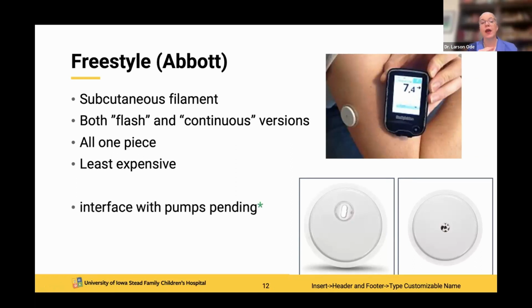And some people actually appreciate only getting the number when they ask for it, because they can find the constant influx of their blood sugar number to be somewhat overwhelming and stressful. So some people actually really like the flash version where you only see the number, even though it's recording all the time, and you can download it if you want it. It's not showing up all the time where you're looking at it.